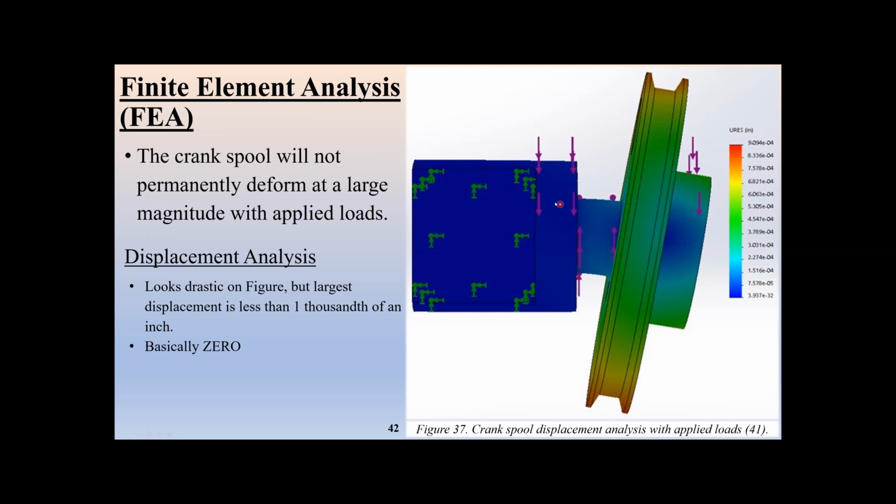When the load is being applied, it did not significantly affect the displacement of the spool, and the largest displacement is less than 1/1000th of an inch, which is negligible. And based off our results, our design would work the way we want it to, and that's a good thing.